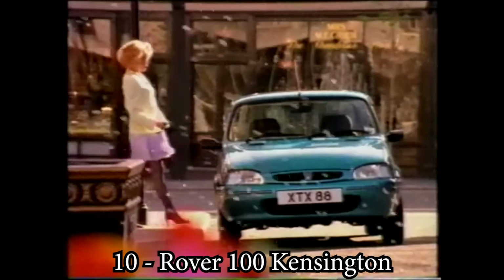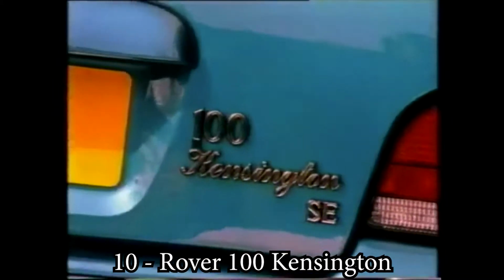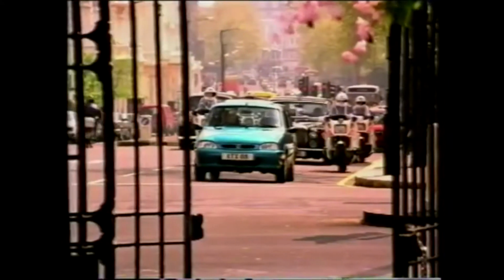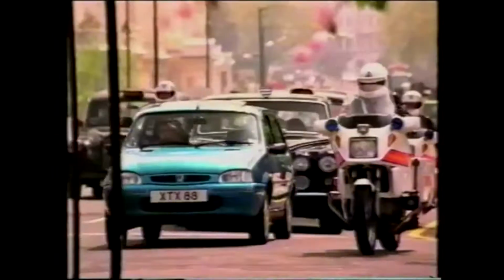You think you've seen it all. And what happens? Up pops the new Rover 100 Kensington. Gonna make you notice. Complete with a stylish interior trim, radio cassette and sunroof, it's got to be worth a second look. The new 100 Kensington. Above all, it's a Rover.